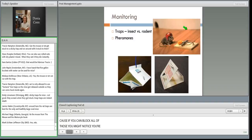So, good heavens, Janine in New York, how big are you growing your mice if you need the rat traps? Good heavens.